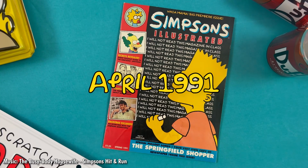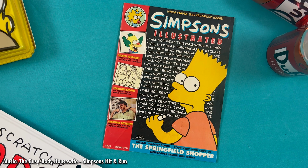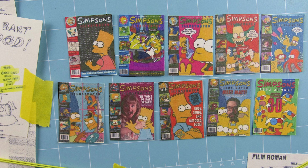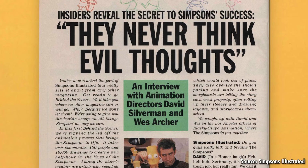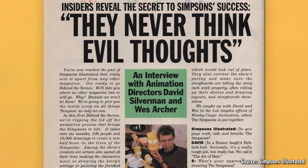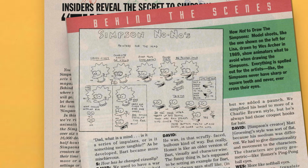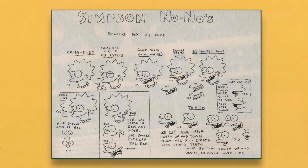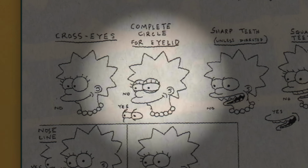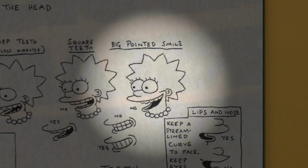April 1991 saw the debut of Simpsons Illustrated. A companion magazine to the show, it only ran for 10 issues, but it certainly left behind a legacy. Its premiere issue contains an interview with David Silverman and former Simpsons animation director Wes Archer. The interview features Archer's now famous image entitled Simpson No-Nos, giving the do's and don'ts of drawing character facial expressions. Don't draw characters cross-eyed, don't complete the circles for the eyelids, and don't make smiles pointy.